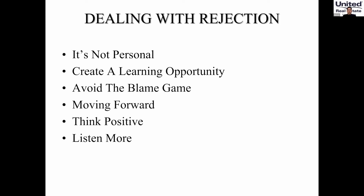It might not happen overnight. It might happen within a month. And all of a sudden you say, hey, why are people starting to call me, asking me for listings? Because you're thinking positive. But if you think negative, oh, this is not right, I should get the listing and so forth, then all the negative things are going to come into your life. So rejection is not a bad thing. Just keep in mind, nothing is personal.